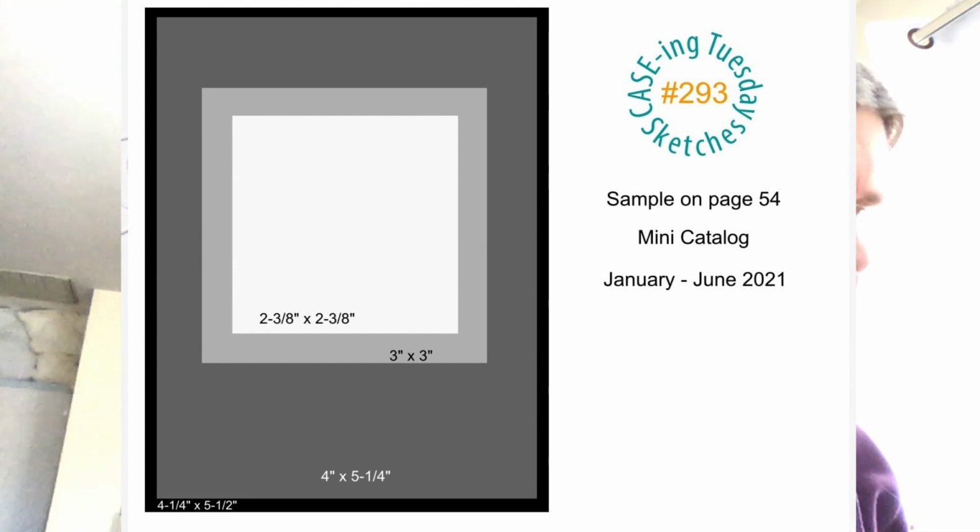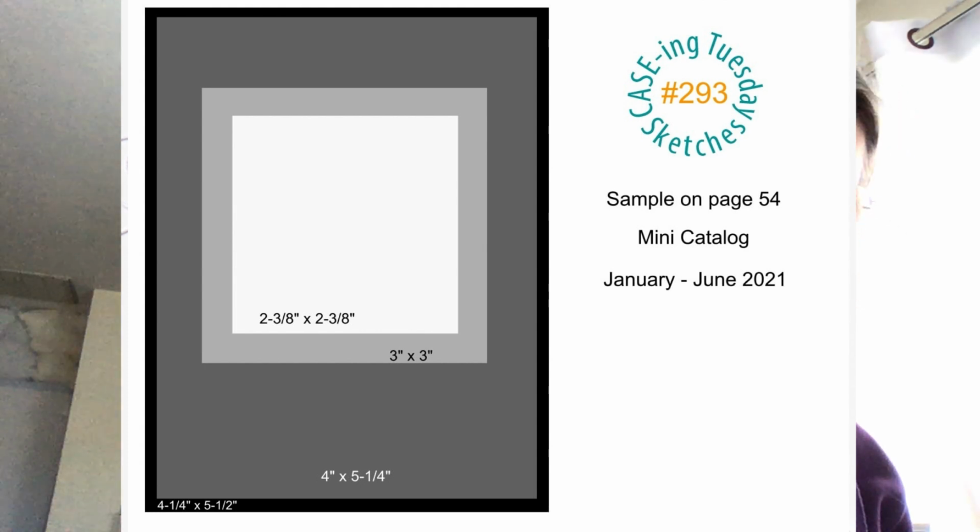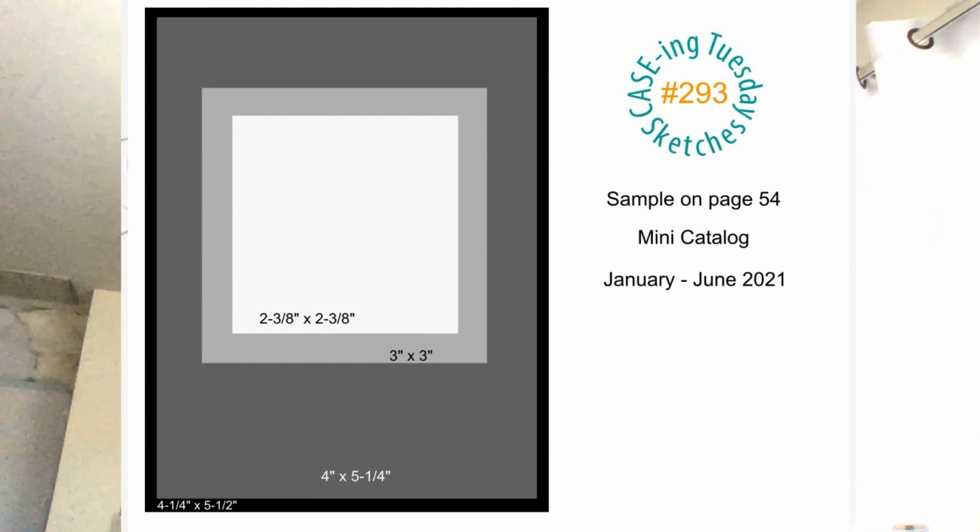So my big square with that die cut was about 3-ish by 3-ish inches. I eliminated that middle square, the 2 3/8 inch square. I just didn't have room for it on my card. So you can make decisions like that. I kept the 4 by 5 1/4 layer, but I eliminated one of the layers. That's definitely something you can do. It depends on what your mood is at the time, right?